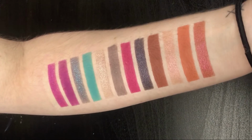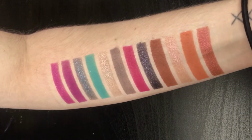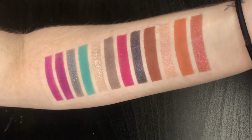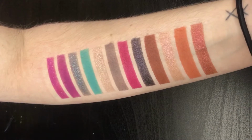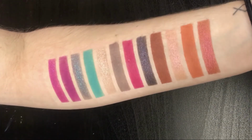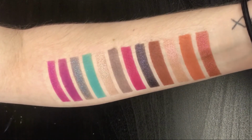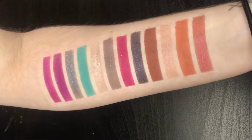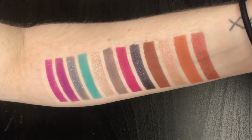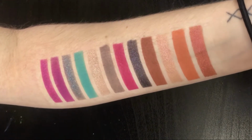So the first shadow, starting in the top left, is Electric Amethyst. Down below that is Astrid Lust. Top row, we have Stargaze. Below that is Mystic Ice. Top row, Eternal Light. Below that, Zero Gravity. Top row, Lucid Dreams. Below that, Black Matter. Top row, Storm Dust. Bottom row, Solstice. Top row, Lunar Eclipse. And lastly, bottom is Fireball.